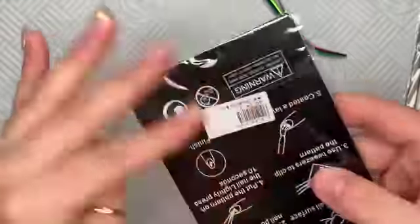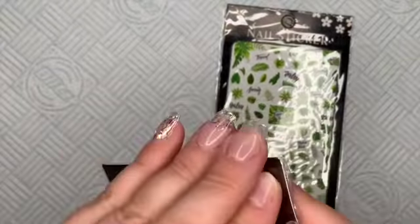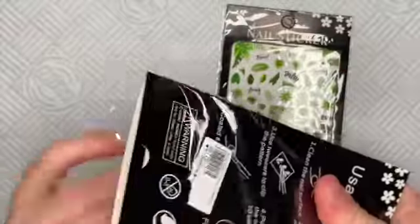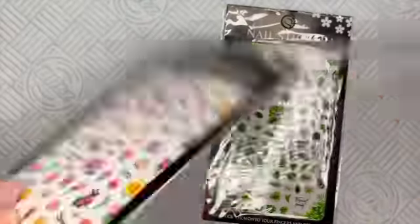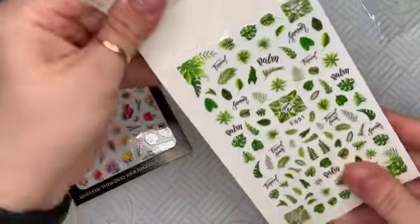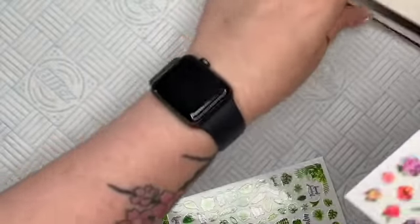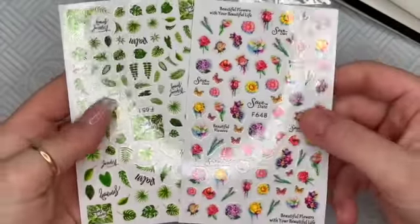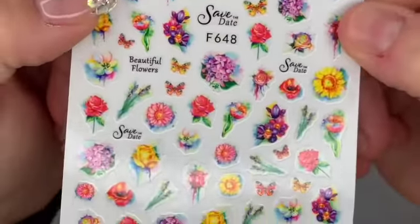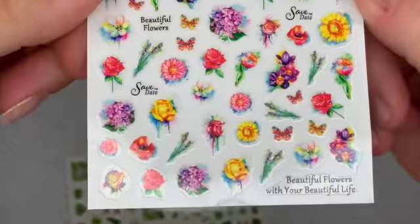Then I got some nail stickers. I love Born Pretty for nail stickers. I've got this thing about nail stickers. You can see it's taken a little while to get here because I chose some summery flowers. When I chose what I wanted, I was hoping they would be here for the tail end of summer, and I guess it kind of is still the tail end of summer. I just think because the weather's been so poop, it just feels more like autumn.